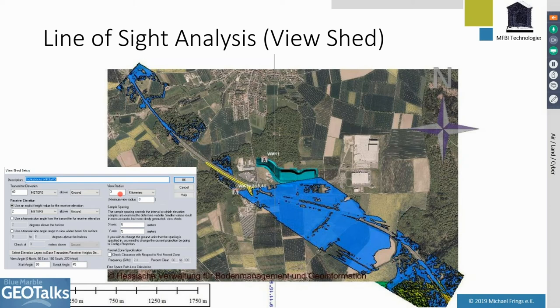And it has a view radius of 3 kilometers that we could also set individually. And by giving this data, we could achieve an analysis where you see that wherever this is blue on the ground, you can be sure that it can be seen from the tower position. So at the moment we do the viewshed analysis from the tower to the maximum distance to see where we can see the tower.